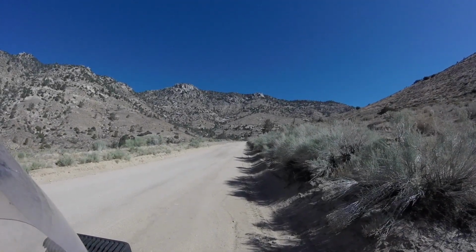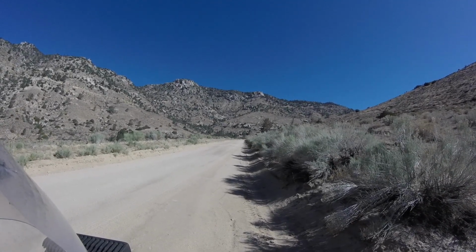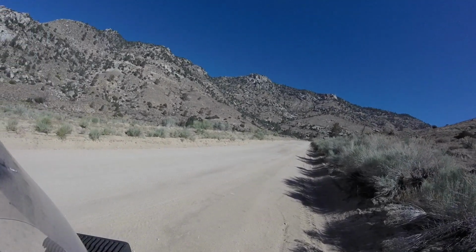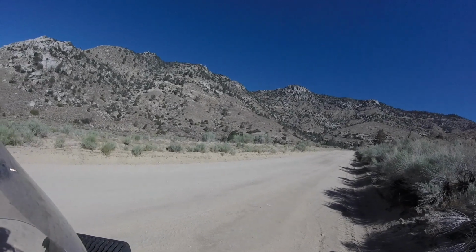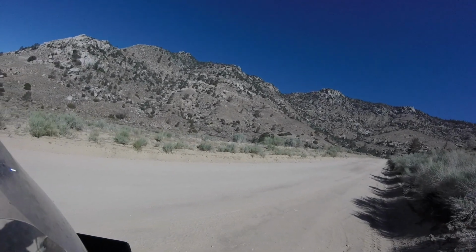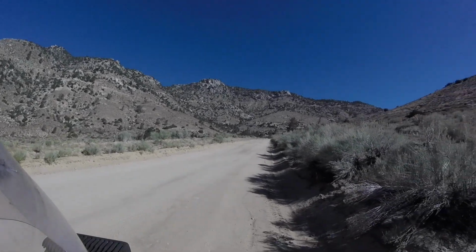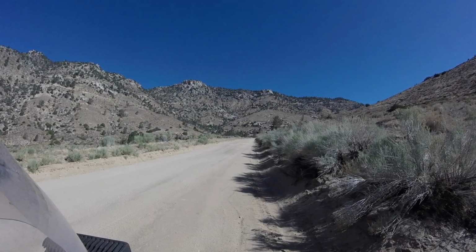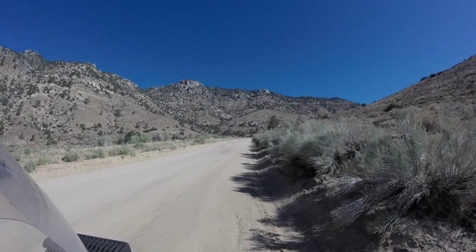Okay, that's pretty much where we've been. The road comes up that side, up to that point, if you can see that, and then cuts across underneath all those jagged rocks and stuff. Anyway, so that's where we started, where we came from, and this is where we're at.